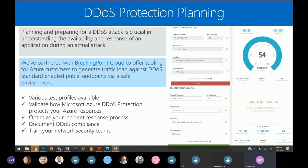So this is the demo that we just gave. Again, the DDoS protection planning. If you're onboarded to DDoS protection standard, you have enabled that for your virtual network, then you don't have to wait for an actual attack to happen to make sure that you document compliance or train your security teams or understand how your application behaves. The best practice here is that you should actually test your assumptions on a regular basis. And that's where this tool will help you to do that.